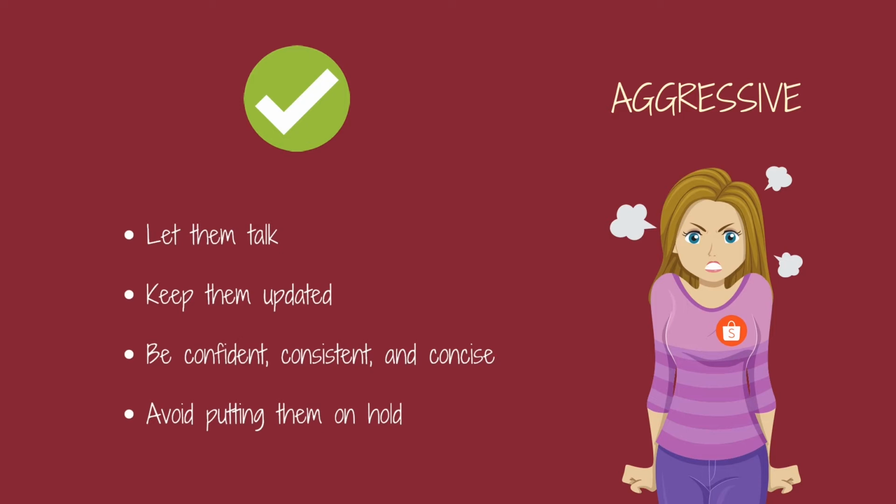Remember that the key to earning their trust is to get their buy-in, and you can only do that if you're confident, consistent, and concise. And you also have to refrain from putting them on hold for a long period of time.